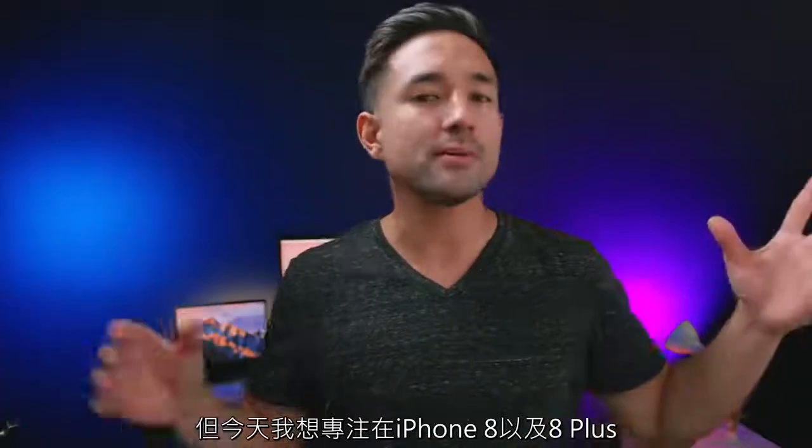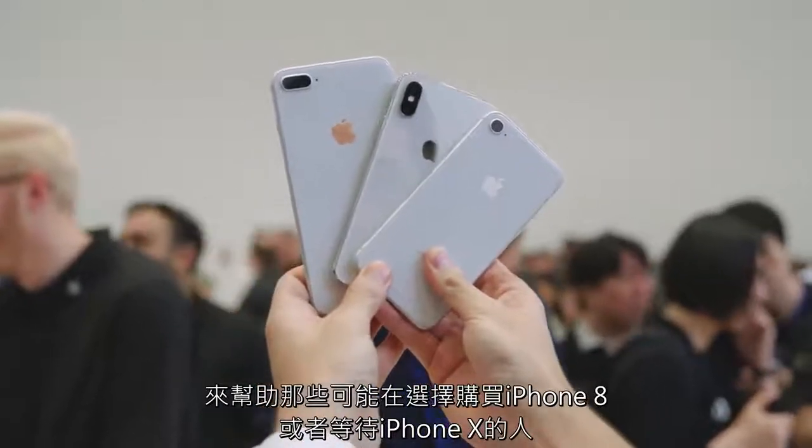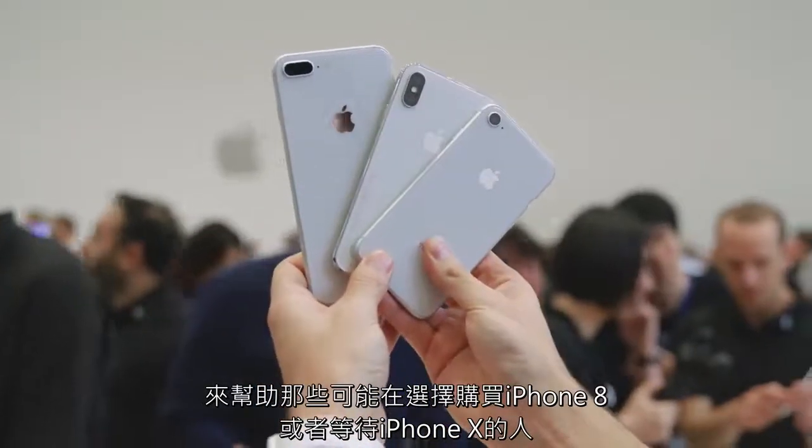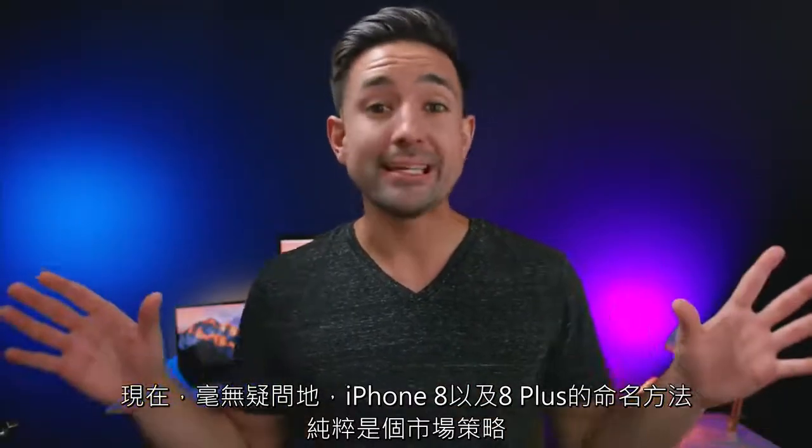But today, I want to focus on both the iPhone 8 and 8 Plus, and hopefully make it a little easier for anyone who's potentially on the fence about buying one of those phones, or even waiting for the iPhone 10. Now, hands down, the iPhone 8 and 8 Plus naming scheme was purely a marketing move.